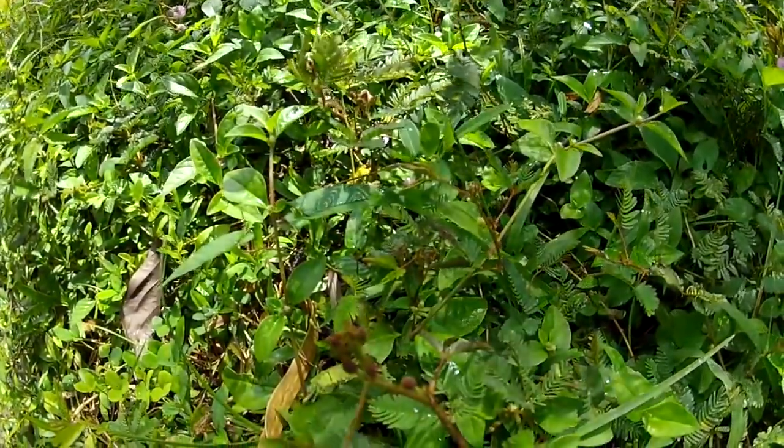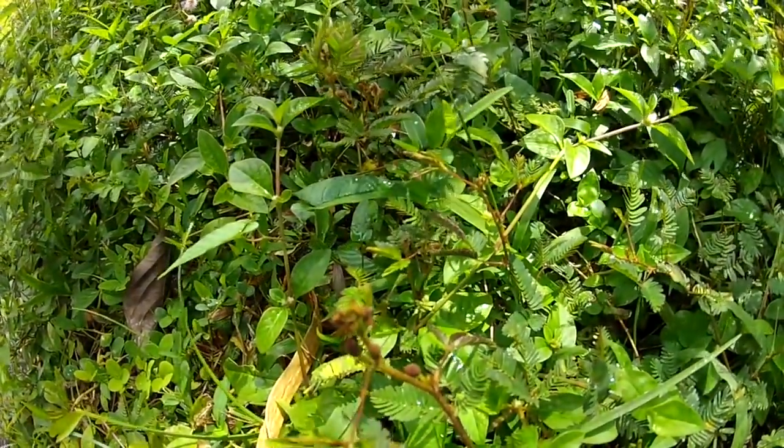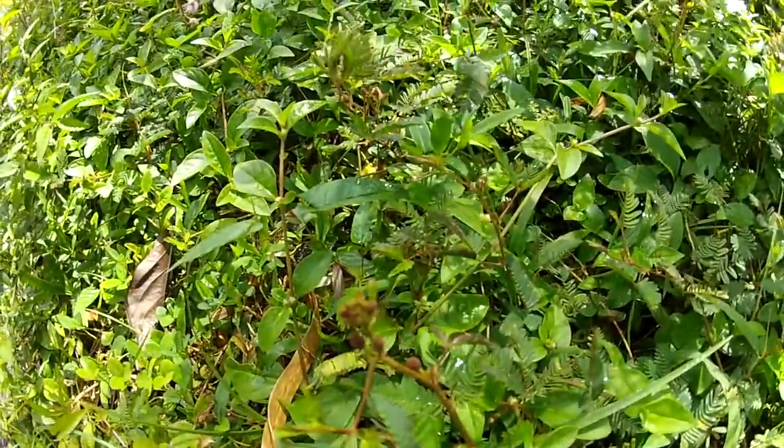There, look at that, the effect it has by touching it. You'd think the wind would set it off. The plant knows it's not wind when I touch it.